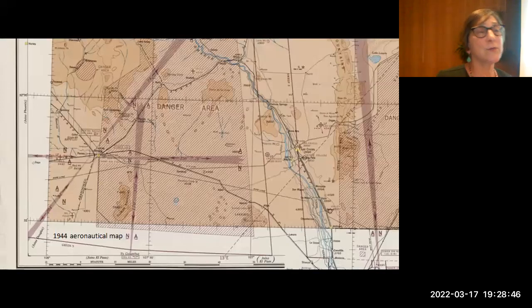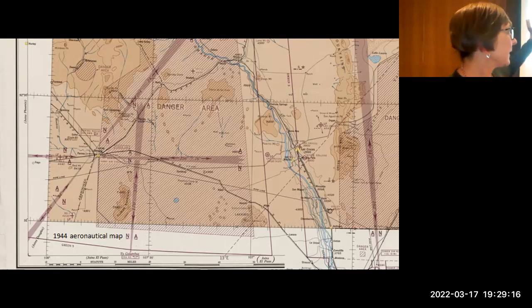So this is a 1944 aeronautical map. And here you start seeing a little bit more of the development. You still have the highway 70 airstrip out to the right-hand side of the image. In Las Cruces proper, way right here, you see the college airstrip, and then Deming is also over here getting bigger. The other interesting thing to note about this slide is you now have areas where it's danger. So you can tell that there is airspace that you are not supposed to be entering into with this image.